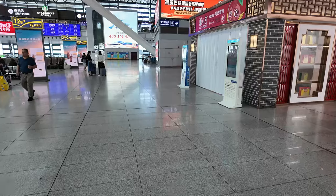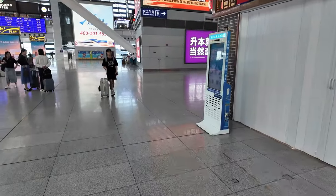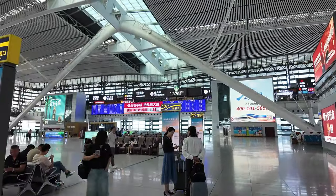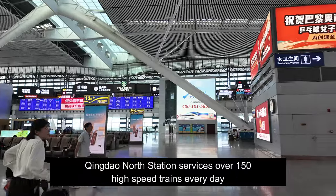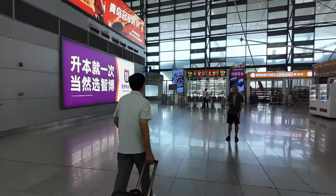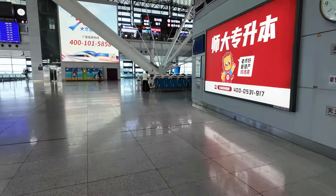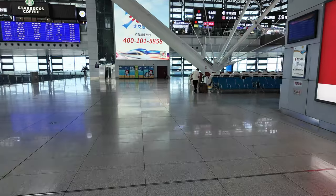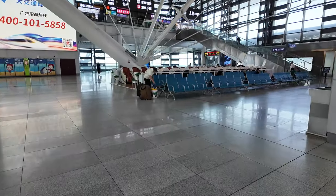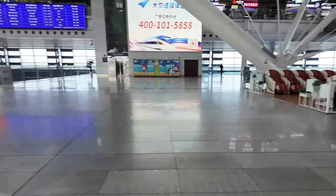Looks like this shop is closed. Looks like upstairs here we've got Starbucks. Nope, still not on that one. What about this one? Nope, we're not on that one. Okay, so I've got 14 gates here. Okay, back to where we started.